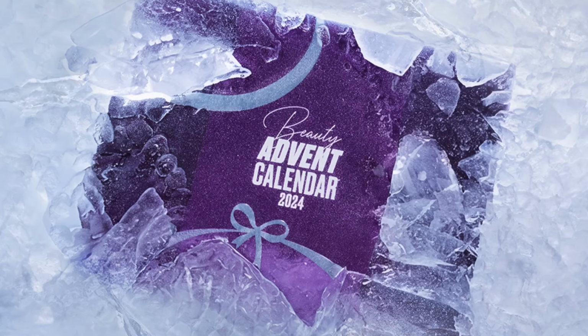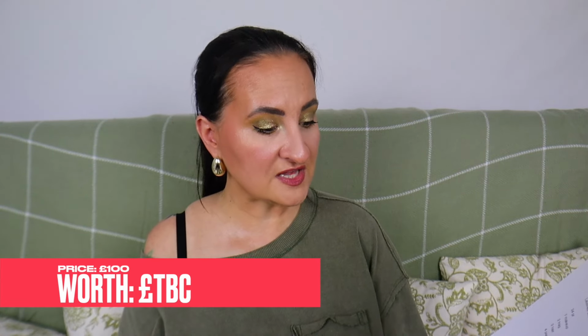Next up we have Beauty Bay and their first ever advent calendar. You know what, this one actually looked quite interesting. We still don't have all the information, like we have the contents-ish, but we don't have all the sizes confirmed yet. The price of this advent calendar is going to be £100. We don't know the value. It is going to launch very soon on the 30th of August.